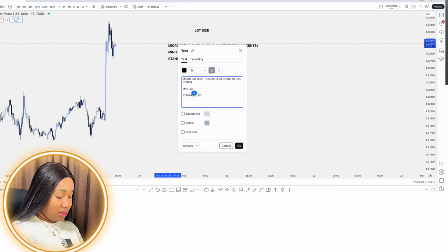And then we have the mini lot size. For the mini lot size, it ranges from 0.1 to 0.9, which simply means if you are trading from this class, you are risking $1 to $9 per pip.